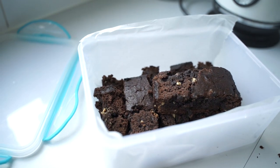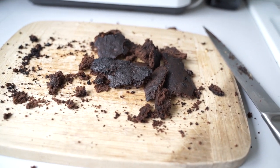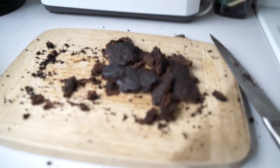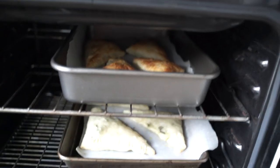So these are the final brownies, and then this was what was burnt that I just cut off the top. So I'm going to feed this to Dan so he doesn't eat these before the picnic tomorrow. Yum, they're starting to get a really nice golden top. These ones not so much, so I'm going to switch them over now.